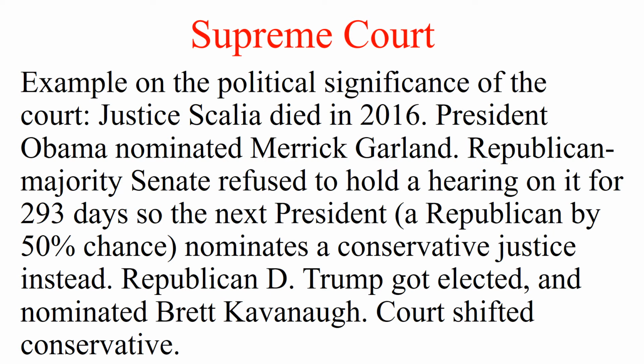And then the next presidential elections would be held, and there would be a 50% chance that a Republican president would take office, and as a result, a Republican president would nominate a more conservative-leaning justice to the position. And this prediction played out perfectly, and the Republican Donald Trump got elected, as you know, in 2016, and he turned around and nominated Brett Kavanaugh as a conservative-minded justice, and currently Mr. Kavanaugh is the latest and the newest justice in the U.S. Supreme Court, and as a result, the court's overall political leaning shifted from a balance to a more conservative leaning.